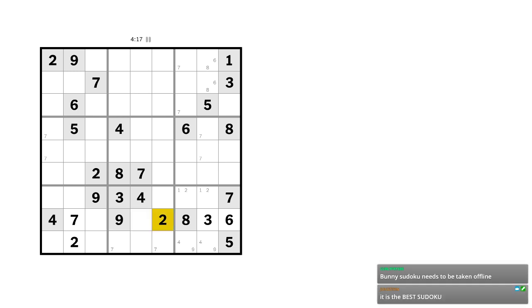Bunny Sudoku needs to be taken offline. Yeah, so did you explain Bunny Sudoku earlier? I don't know if you did, but whilst you discussed that, I'm just going to have a look at this.